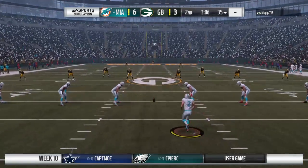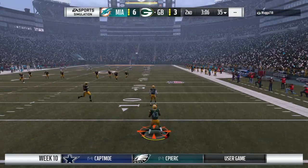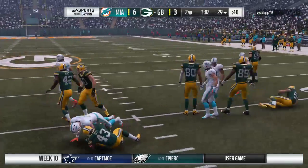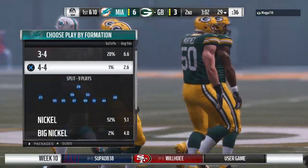Out is the kickoff unit as they run up and send this one away. On the return, it's Niall Davis. And a good return as he'll be stopped just shy of the 30-yard line. Now the Packers get set to go.